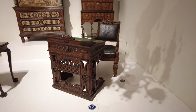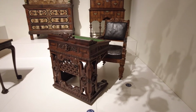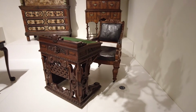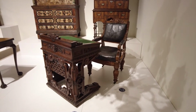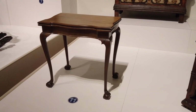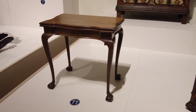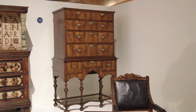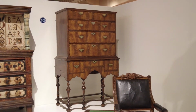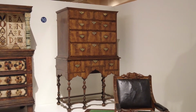All right, this particular area contains furniture that has some history to it. This first desk right here is a U.S. House of Representatives desk. This is a desk used in the U.S. House of Representatives in 1857 with the matching chair. This card table was actually owned by John Hancock between 1765 and 1780. This high chest of drawers in the background here was actually owned by George Washington's mother, Mary Ball Washington, owned between 1700 and 1730.